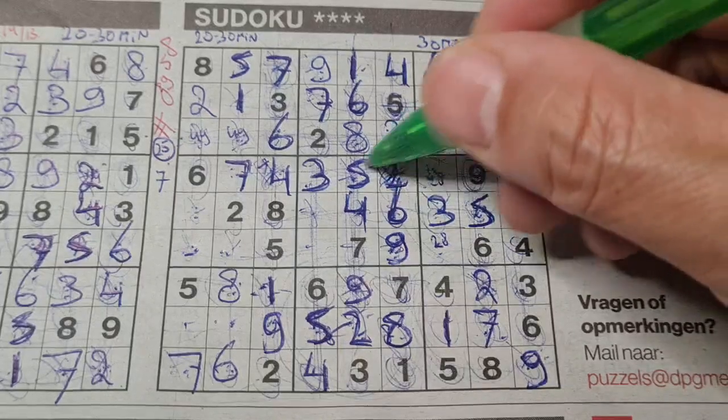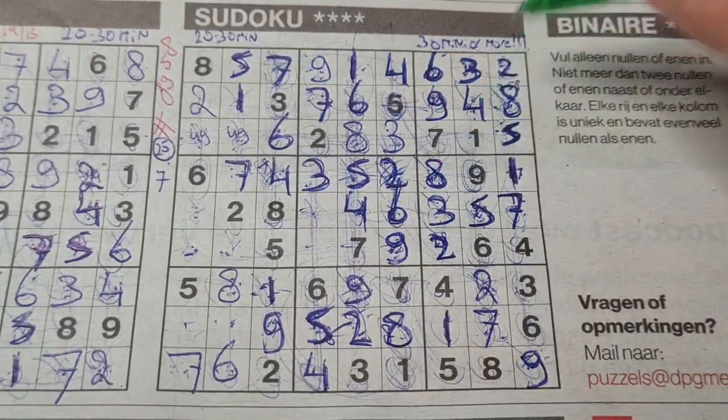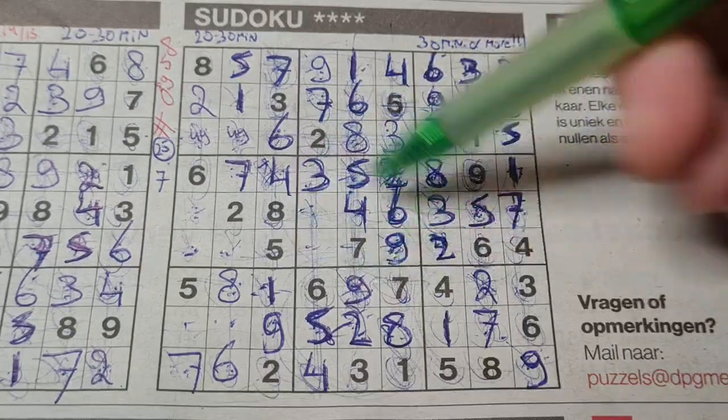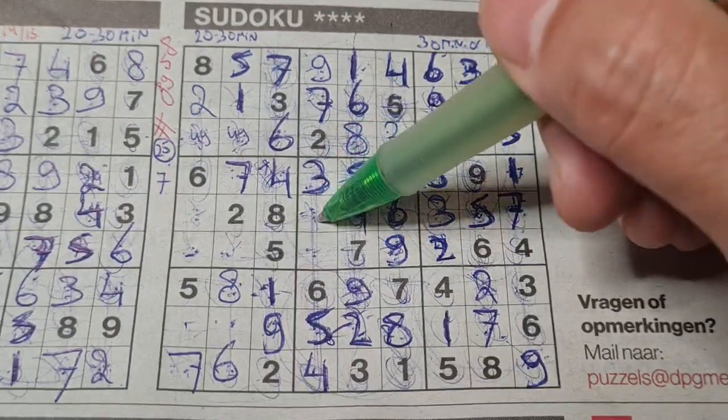2 and 8. We have a 2 now in this row. No 2 there. 2 should be here. And the 8 goes in there. 2 numbers left in this big square. 1 is missing. The 2, the 3, the 4, the 5, the 6, the 7, and 8 is missing. 1 and 8.